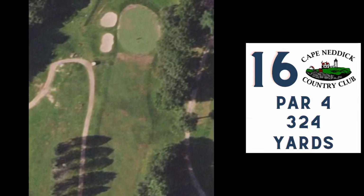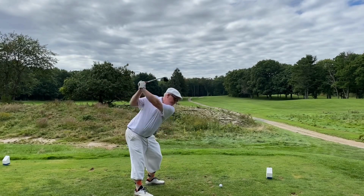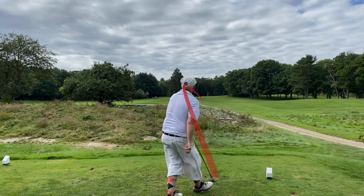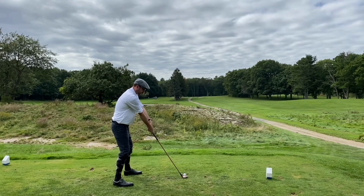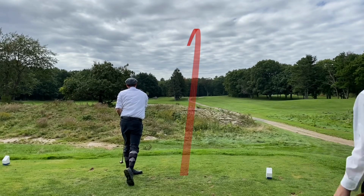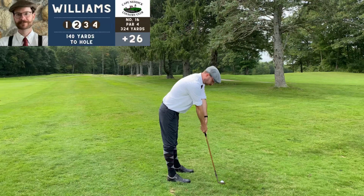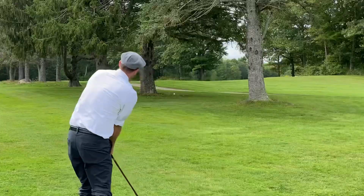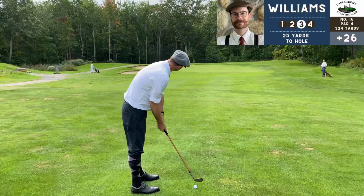All right, number 16's a par 4, 324 yards. These next 3 holes were the finishing holes 7, 8, and 9 on the previous 9-hole layout. So Donald Ross, I mentioned this in the front 9. You should definitely watch that for some more history of the golf course, but a quick recap of it is that Ross designed 18 holes in 1925. Those were pared down to 9 holes in 1950, and then stayed that way till 1997, when Brian Silva was asked to restore the course back to 18 holes.